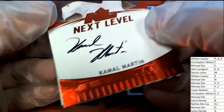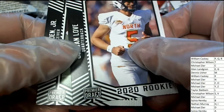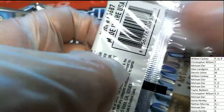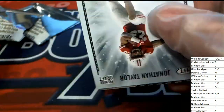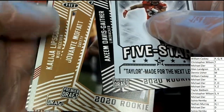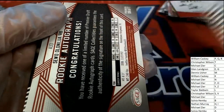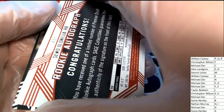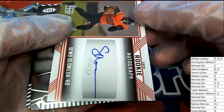K hits again. It has been a lot of K's in this thing. A whole lot of K's. S owner, Christopher W. Nice hit in the break.